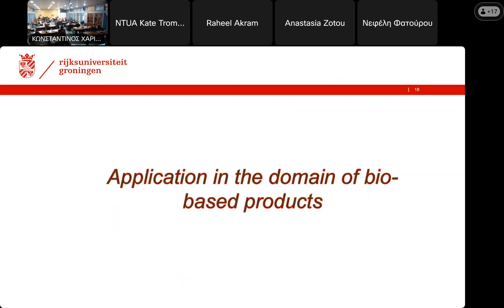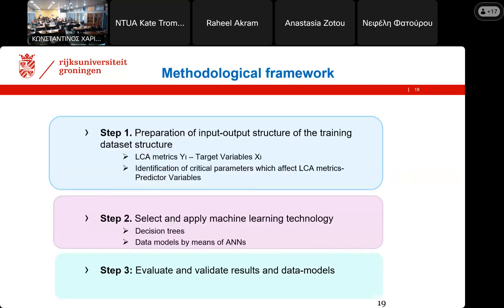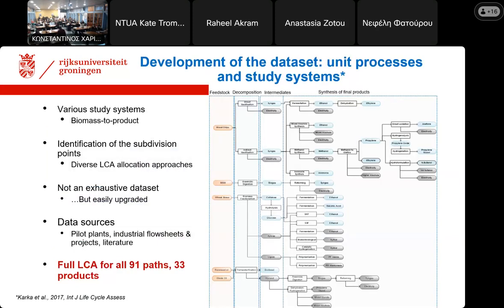And let's see the application of those models in the case of bio-based products. This concept has already been applied and published for the case of bio-based products. The training procedure consists of three steps. The first one is the preparation of the training set, the predictor and the target attributes; then the selection and application of artificial neural networks and classification trees; and finally the evaluation of the results.